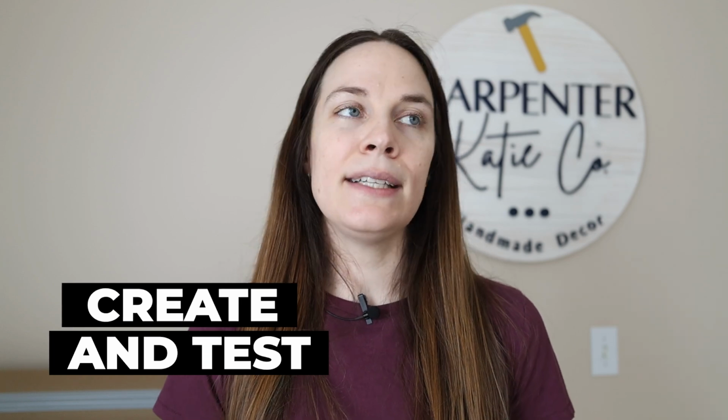Okay, step 2. Now you need to create and test your products. So you came up with your 10 ideas. Now you need to build, at a minimum, one of each, because you're going to need to take photos of these products to create your listings. But really what you want to do is build maybe a couple, 2 to 3 of each thing, so that you really are getting that experience of how the production for this item is going to be.